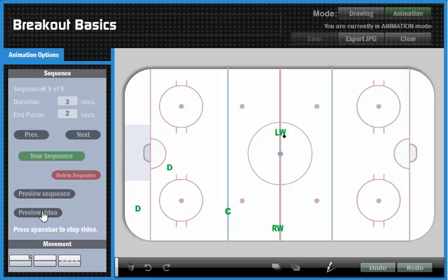We're out of our zone and transitioning up the ice and ready to go on the attack. We've not made any long passes. We've done short, sharp passes, and within a few seconds, we've gone from the puck in the corner in our own zone to crossing the red and about to gain the zone at their end.